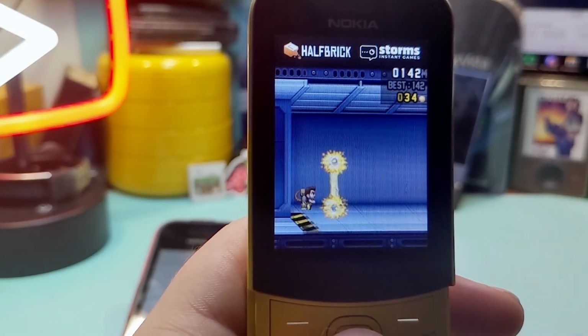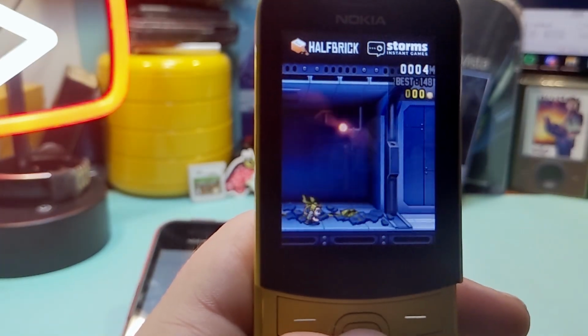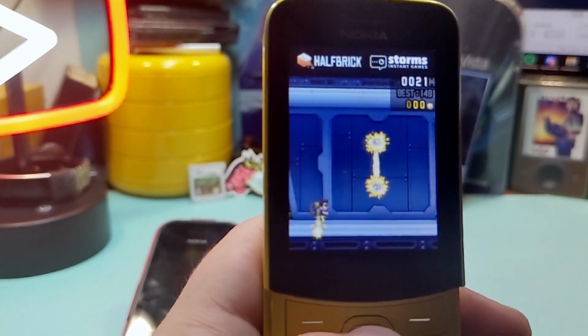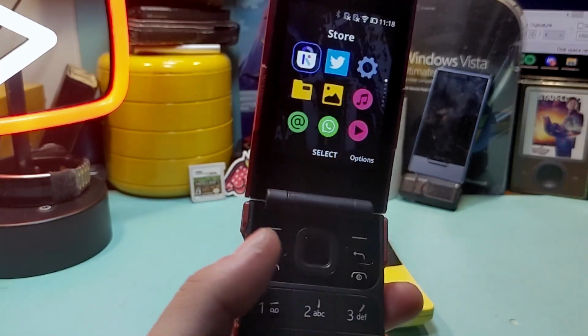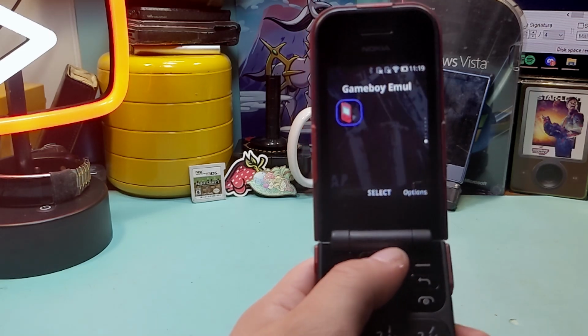This is kind of running decent. Oh, I lost. Did you see that text? It said there was an ad there. But I didn't see it load, so that's good. Yeah, so that's Jetpack Joyride. Very nice. It's a fun little game. It'll definitely run better on this one, but I can't get the store to load.